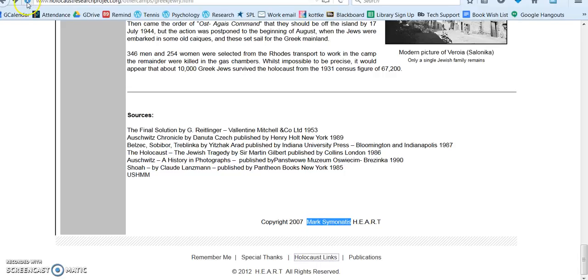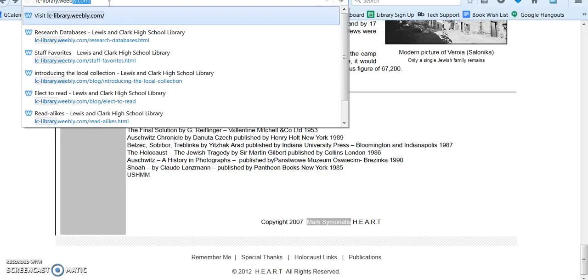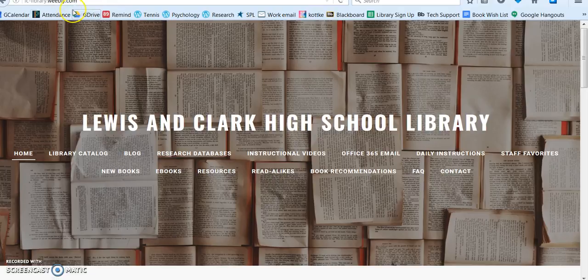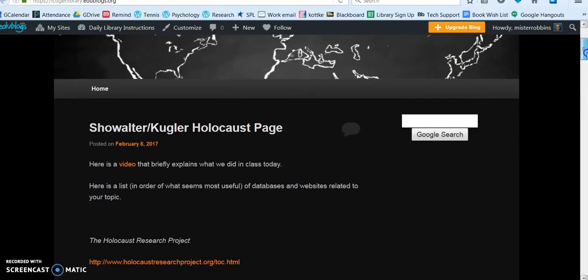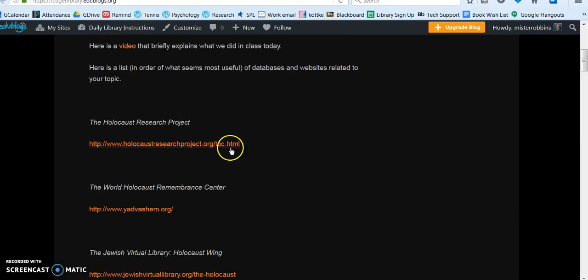Alright, so now we've done that. Now let's take one more look. Let's look at what the library website has. So let's go to lc-library.weebly.com. And if you go to daily instructions right here, you will see that your librarians have set up a page where you can go in and look at some things that we have already set up for you.